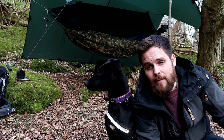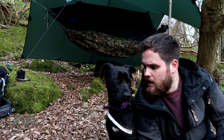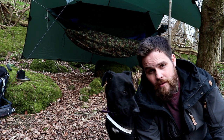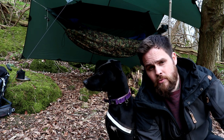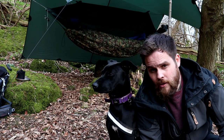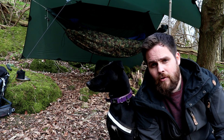Right, guys, that's camp all set up. I've gone for the hammock and tarp again. I think Poppy's itching to get back in the hammock, aren't you? So yeah, a little bit different configuration to my last video. I made the tarp a little bit more enclosed, simply because we were expecting some heavy rain in the early hours of the morning. But yeah, I'll show you around the setup now. And once I've done that, I think I'll get some firewood collected in readiness for a fire later on.